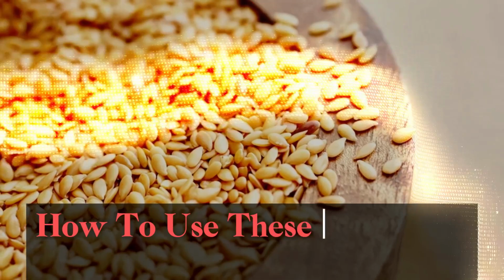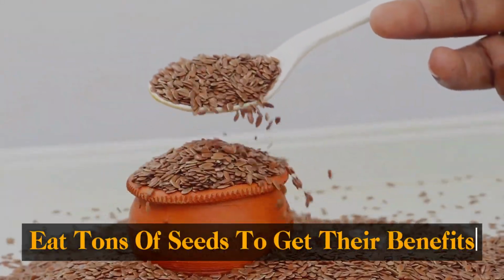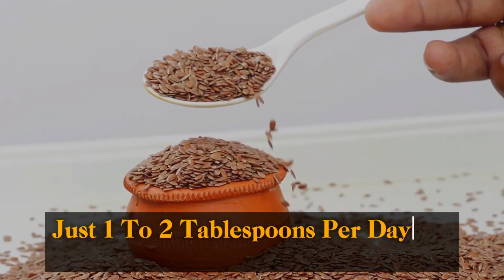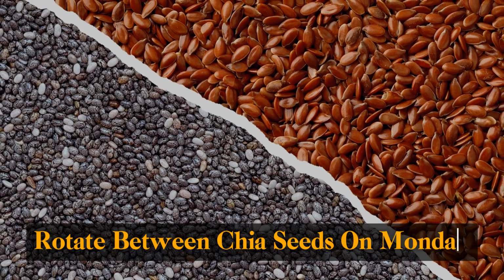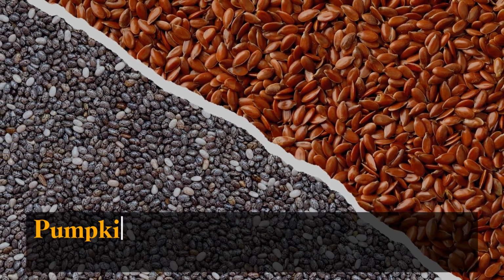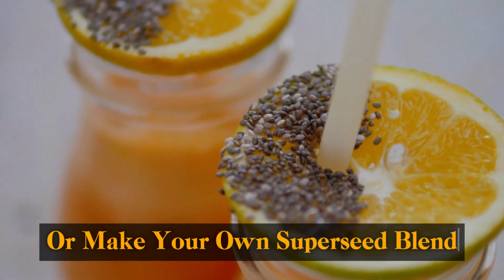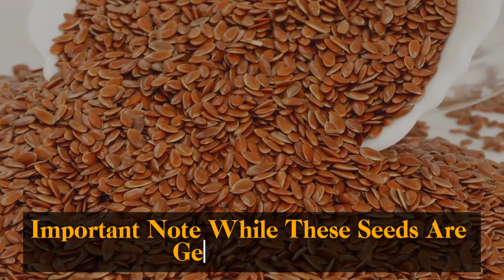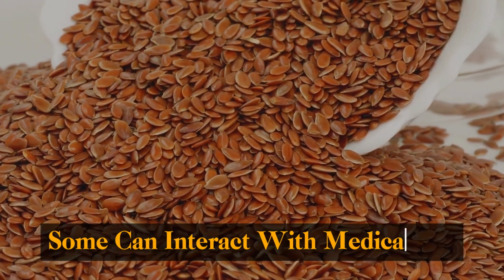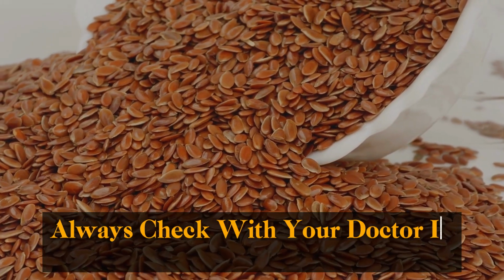How to use these seeds for maximum benefits? You don't need to eat tons of seeds to get their benefits. Just 1 to 2 tablespoons per day of each seed is plenty. Rotate between chia seeds on Monday, flax seeds on Tuesday, pumpkin seeds on Wednesday, and so on. Or, make your own super seed blend to sprinkle on meals throughout the week. Important note: while these seeds are generally safe, some can interact with medications, like flax seeds with blood thinners. Always check with your doctor if you're unsure.